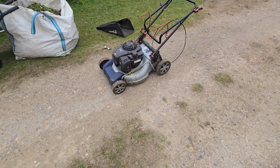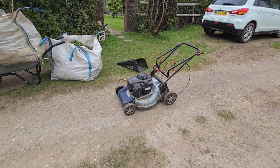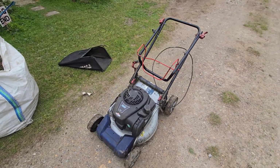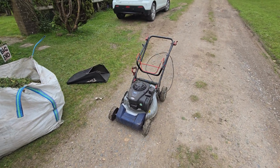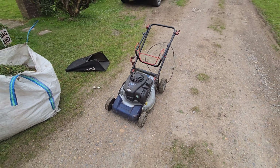It is making my life quite hard on a daily basis. The fact that the self-drive's gone is not ideal. So the self-drive went through winter, which normally wouldn't be a problem. That being said, it has been a problem because now we're into summer, the mowing season has started, and it's not ideal. So a new lawnmower is definitely on the cards in the next couple of weeks.